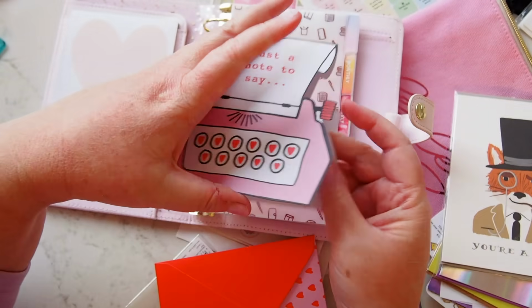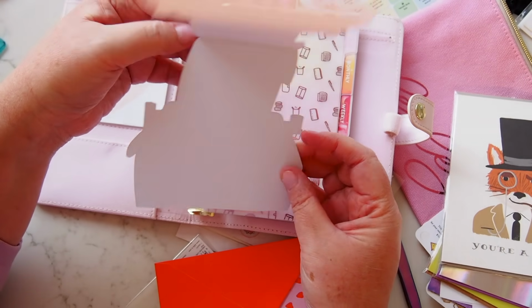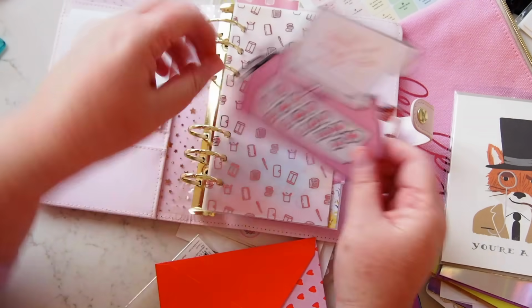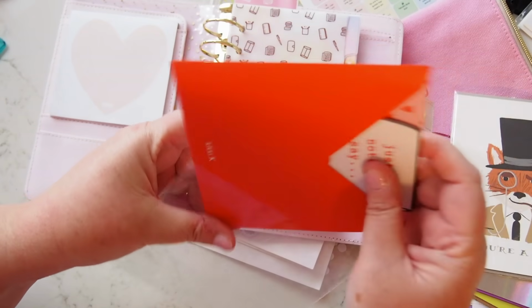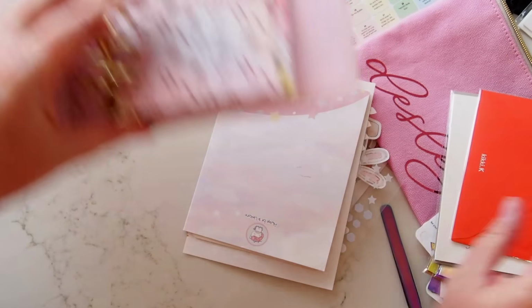I don't know if I should laminate this because then I won't be able to use it, but I don't know if I really want to use it. I think I just want to have it as a decoration in the planner. See, this is my quandary. This is why it lives in this pencil case, because I'm just not sure what to do with it. I'll put it back in the plastic because I want to protect it.